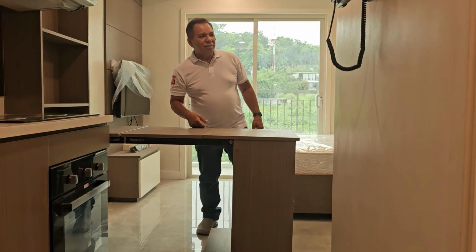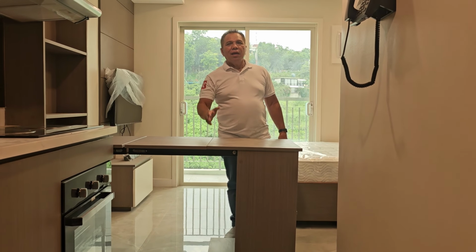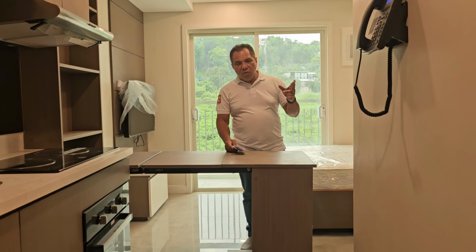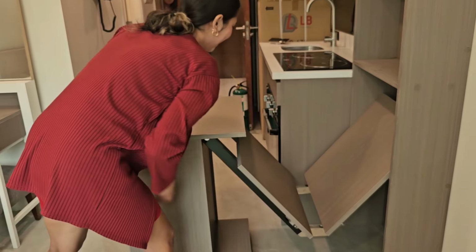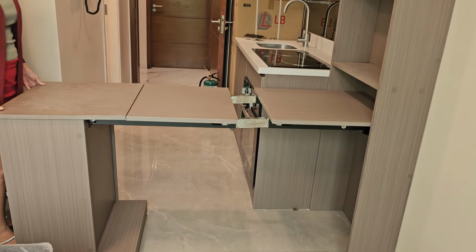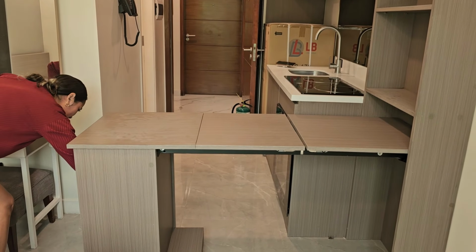Wow! So, I repeat, this is 22.36 square meters for a package price of 3.7 million, studio unit. Pwede ka 10% down payment for 36 months, easy move-in, BPI for the balance, or cash. So from studio, 22.36 square meters at 3.7 million.